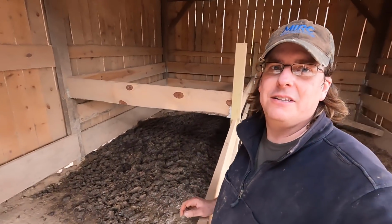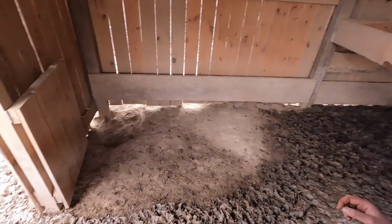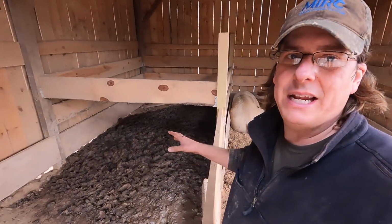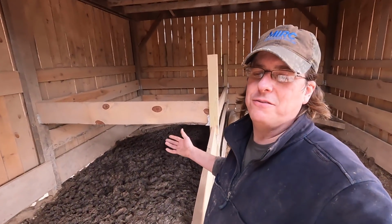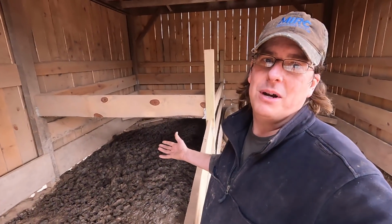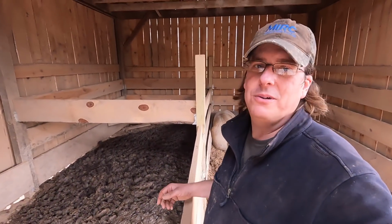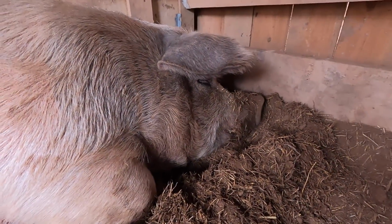They've just now declared this as the bathroom. So they literally sleep in this tiny little corner over here, and they've made this the bathroom. So we've got to get in here and muck this out. The pro is, of course, I've got a lot of manure for the compost pile. The con is I've got to get in and muck out when I have pastured pigs. I was hoping I wouldn't have to muck out barns, but such is life. You sleeping, Meredith?